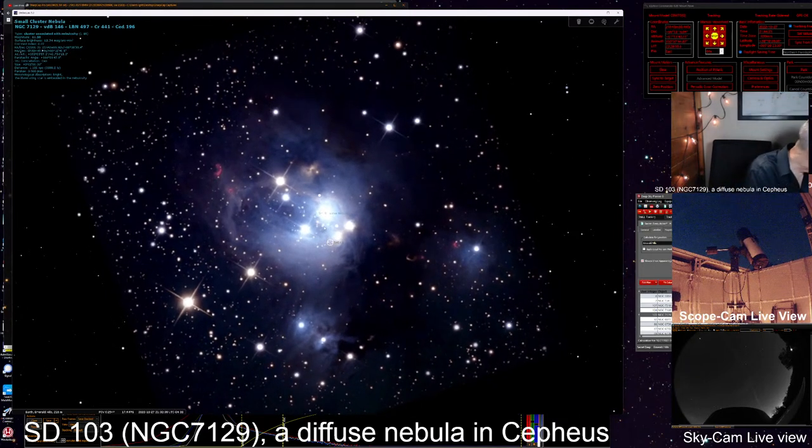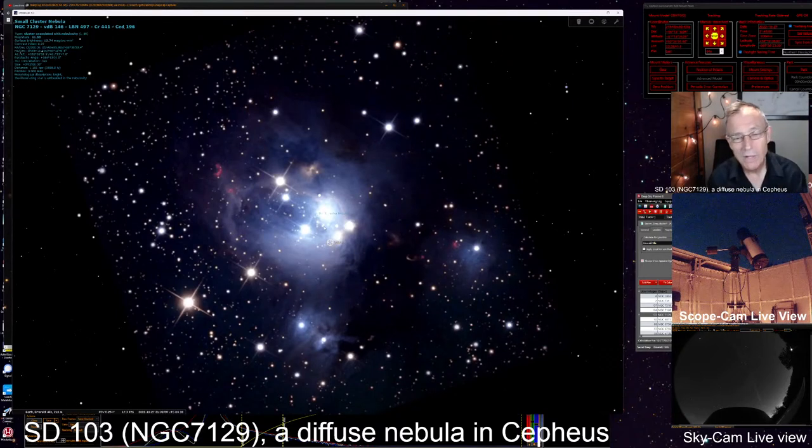The Small Cluster Nebula, SD103. The Cosmic Rosebud, O'Meara calls it. Herschel discovered it. Don't you want to grow up to be like Herschel? Wow. Look at all this nebulosity. This reminds us of the Pleiades, and then look here at this red hydrogen. This blue must be oxygen and soot, just carbon maybe.